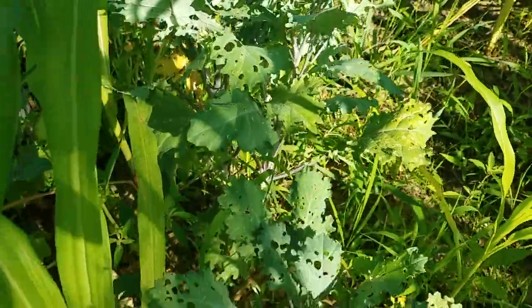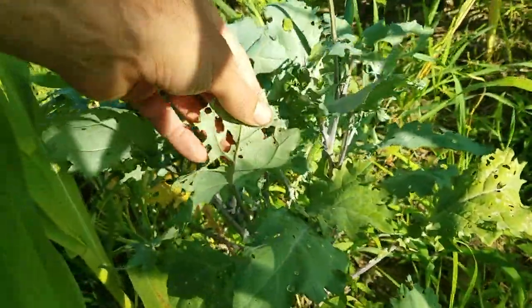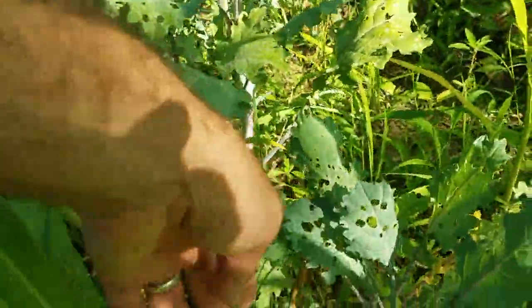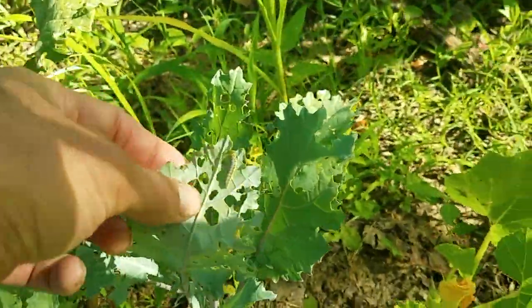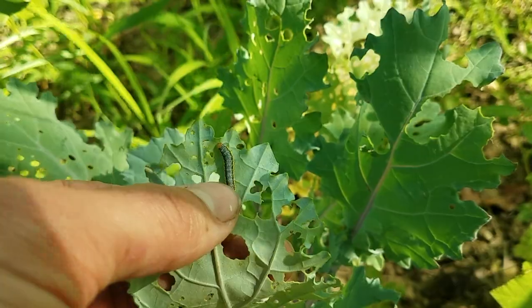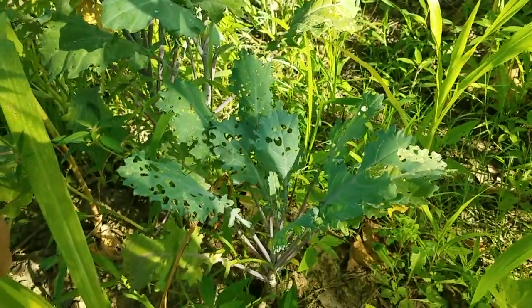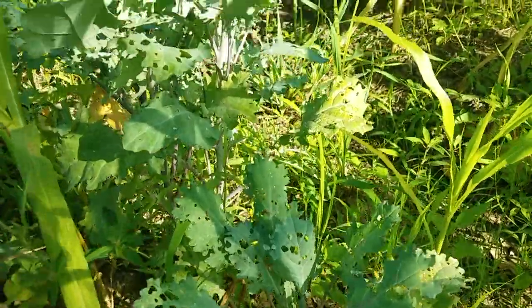One of my kale plants, yeah, look at the, I bet you I've got caterpillars all over these things. Yep, there's one. Cabbage worms. But this kale is past its prime already. We tried some the other day and it was pretty bitter.